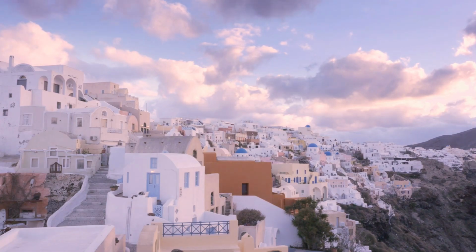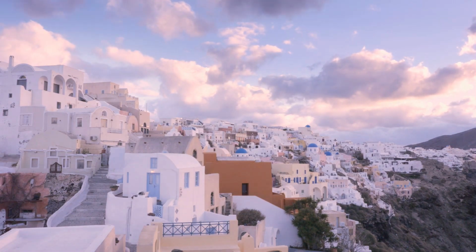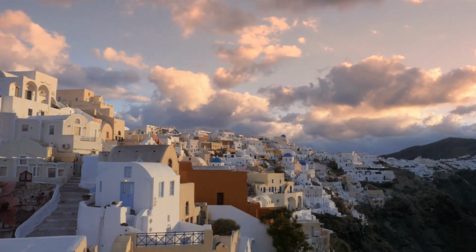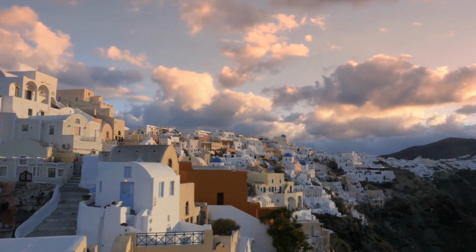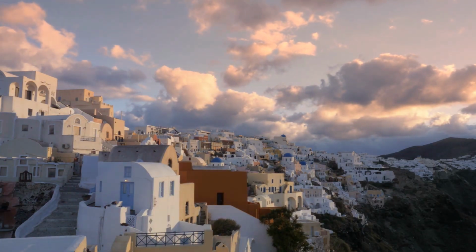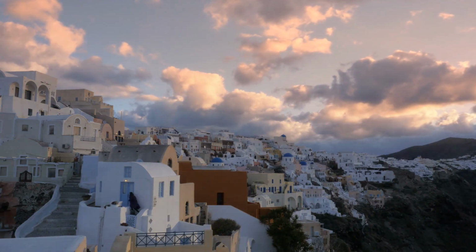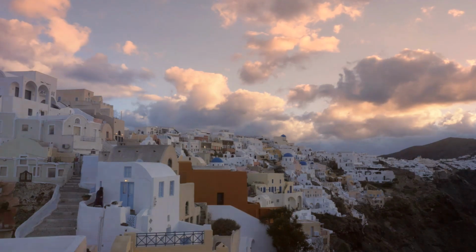Walking through the excavated streets of Akrotiri is an incredible experience. You can see the remains of houses, shops, and even public buildings, all frozen in time. You'll see remnants of colorful frescoes, intricate pottery, and everyday objects that give you a real sense of what life was like for the people who lived here. It's amazing to think that they were going about their daily lives just like us when the volcano erupted. Talk about a reminder to live in the moment.